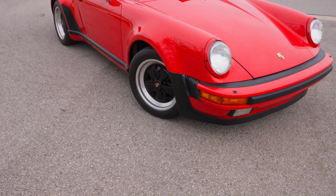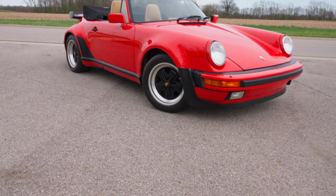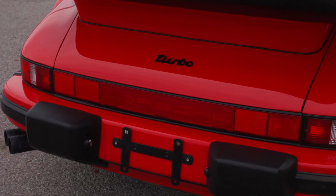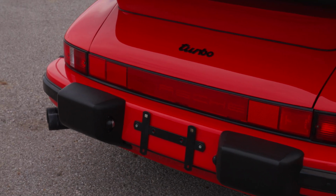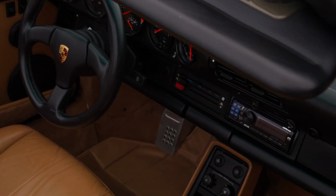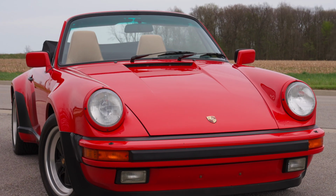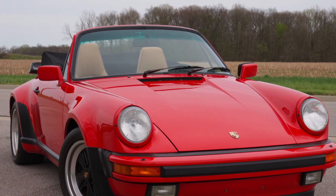incredibly well cared for. If you are in the market for a G Series 911, particularly if you want one of the rarest, which I think is one of the best combinations of motor, gearbox, and body style, then you should be in Auburn on Saturday, April 27th, when this car goes across the block.